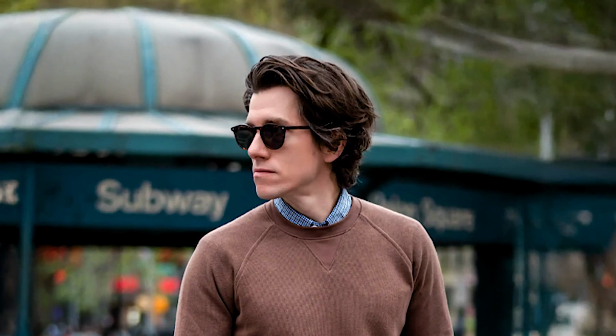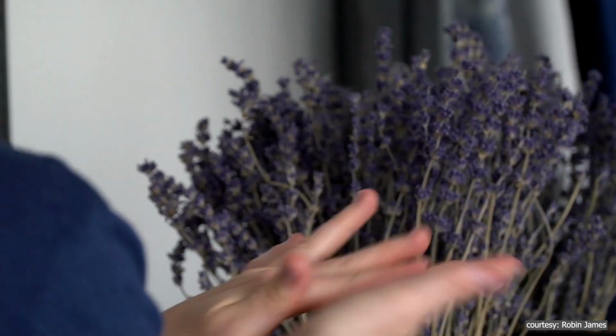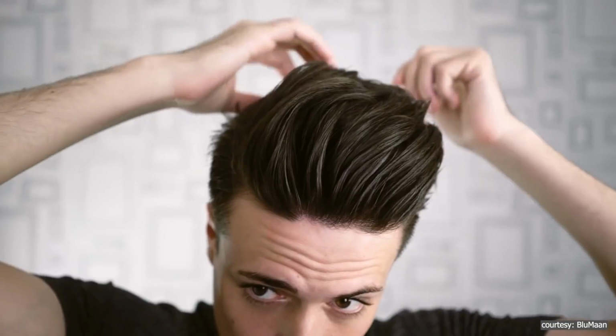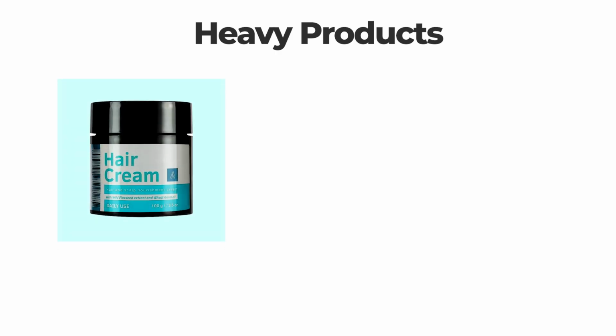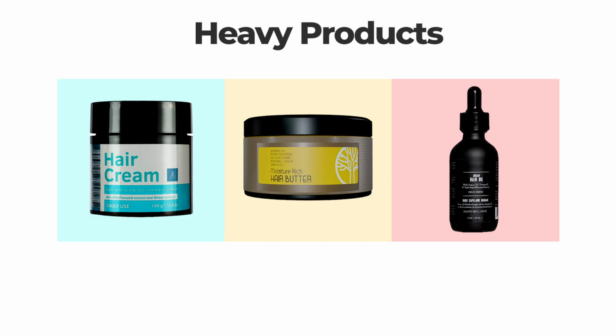If you have medium hair, you're lucky. Your hair is balanced. Most products will work, but you still want to avoid anything too heavy or too drying. If you have thick or coarse hair, your strands are strong and sometimes frizzy. You need heavier products like creams, butters, and oils to keep your hair moisturized and under control. Lightweight products won't be enough. Your hair needs more hydration.